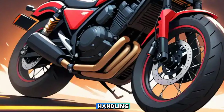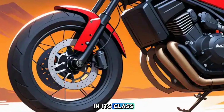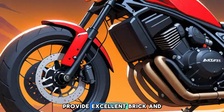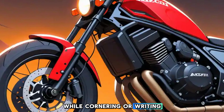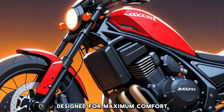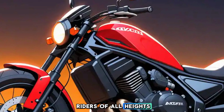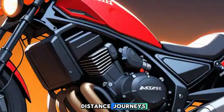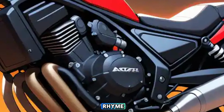When it comes to handling, the Aerox 155 remains one of the best in its class. The 14-inch wheels with wide tires provide excellent grip and stability, ensuring confidence while cornering or riding at high speeds. The seat height and ergonomics have been designed for maximum comfort, making it suitable for riders of all heights. Whether you're zipping through city streets or taking on long-distance journeys, the Aerox 155 offers a balanced and enjoyable ride.